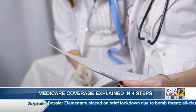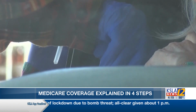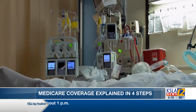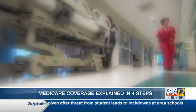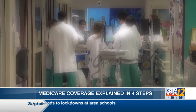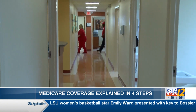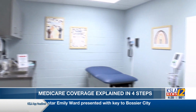When we look at the private side, we go into Part C, which is your Medicare Advantage. This is where private insurance combines Part A, the hospital side, and Part B, your medical and doctor visit side, and packages them into a plan with insurance companies. They're also adding things like vision and dental insurance, so there are different options in these plans, and they start breaking down different options for people.